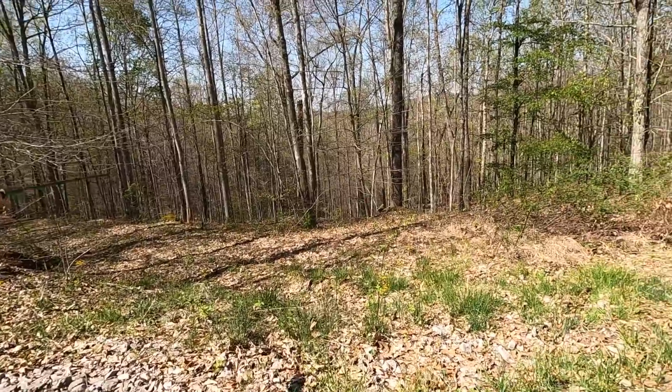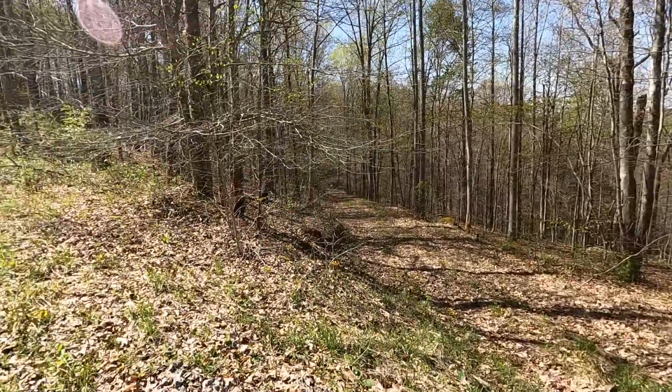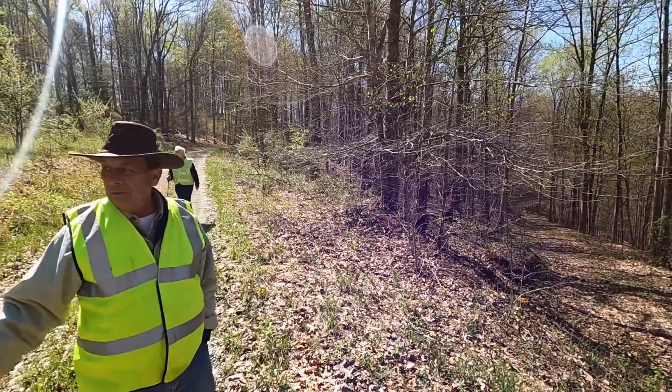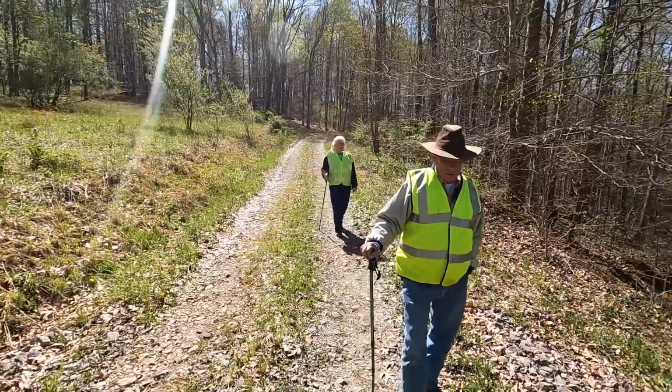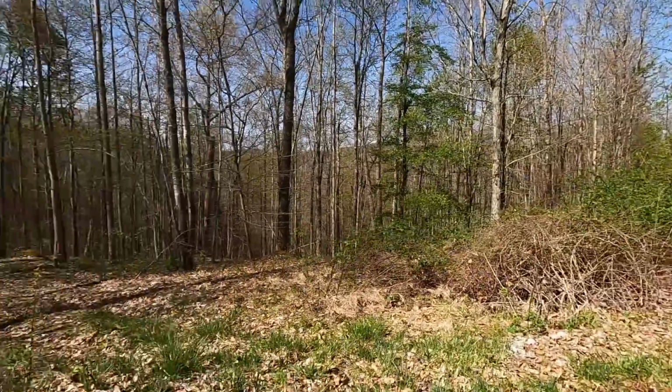There's a blaze right there. Yeah, it just keeps going. This kind of access to this much property. My goodness, you've got a good road on the front, good road on the back. Yeah, you'll be the second to the last guy on the trail. You don't have to worry about a bunch of riffraff. Hey, it's well worth what you gave for it.